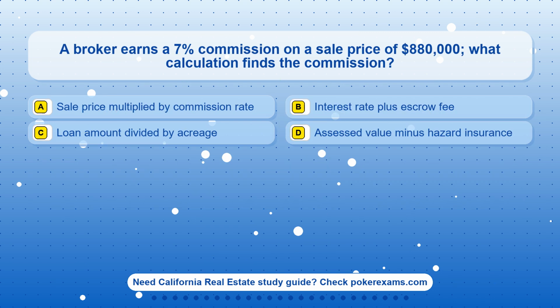Question 13. A broker earns a 7% commission on a sale price of $880,000. What calculation finds the commission? Option A. Sale price multiplied by commission rate. Option B. Interest rate plus escrow fee. Option C. Loan amount divided by acreage. Option D. Assessed value minus hazard insurance.